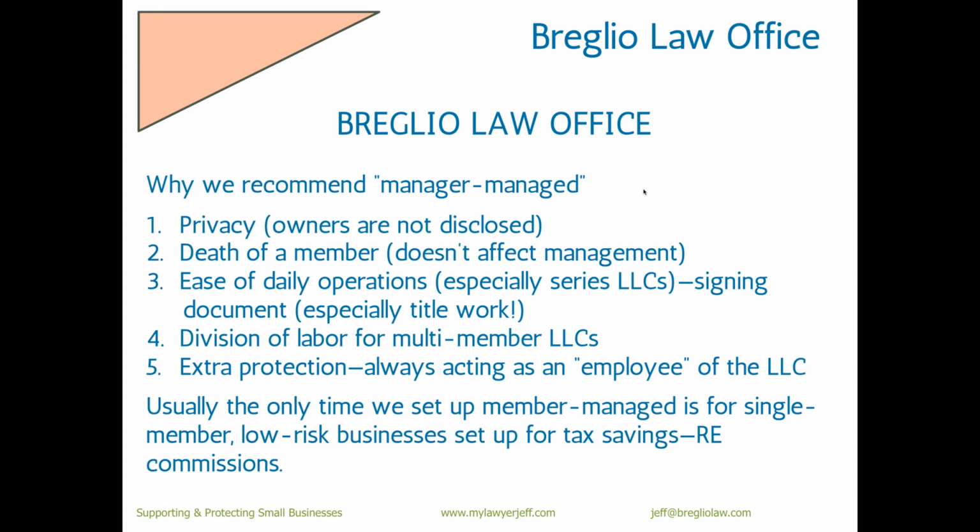And yes, members do get protection. And so, by statute, a member acting on behalf of the LLC is acting on behalf of the LLC and is not personally liable. But there's a little bit of extra protection when you're acting as an employee.